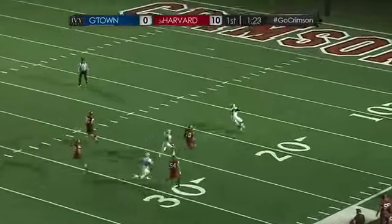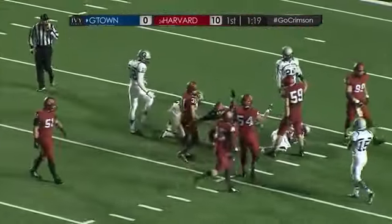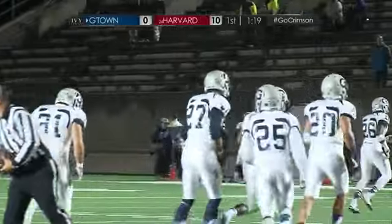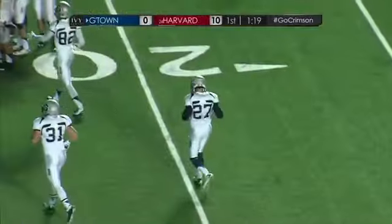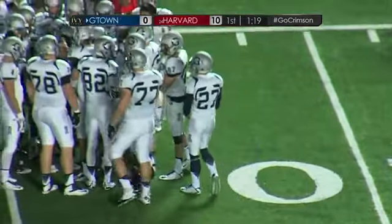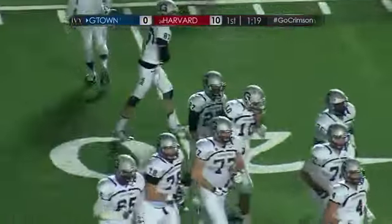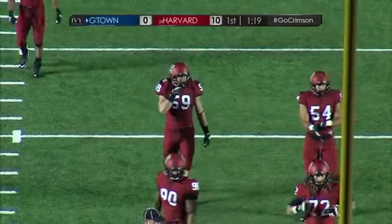The punt from Zach Schmid takes DeSico all the way back inside the 15-yard line. So nowhere to go for Jake DeSico off the punt by Zach Schmid. So Georgetown will be backed up for this offensive series. They have been able to move it into Harvard territory each of the last two possessions. A turnover on downs the first time and then a missed field goal on the second try.